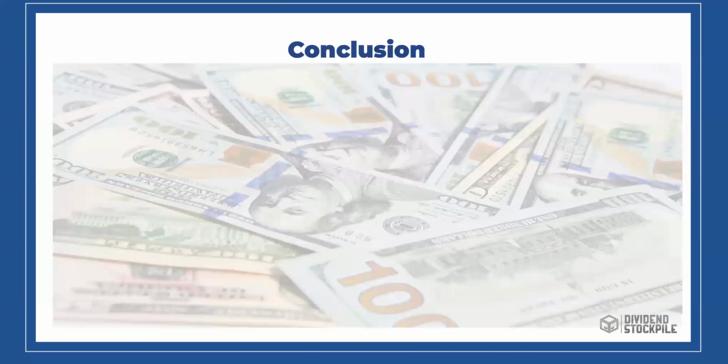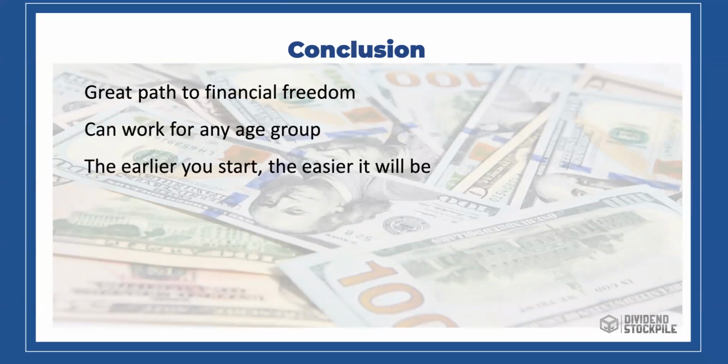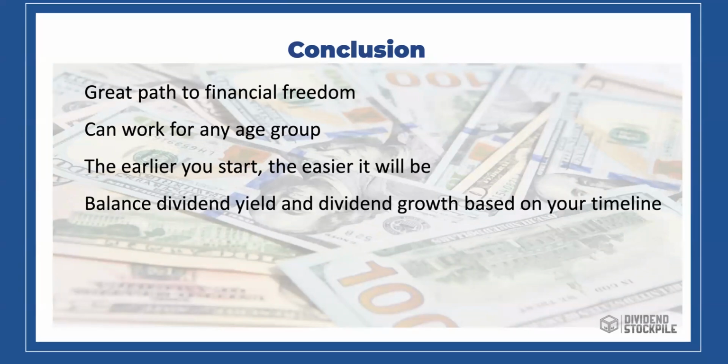So in conclusion, I wanted to talk about how dividend growth investing can be a great path to financial freedom for anyone at any age. Whether you're 25 or 55, there's a portfolio that would work for you in dividend growth investing. That being said, the earlier you start, the easier it will be, meaning the less money that you have to invest yourself, and the more your investments will grow over time without you having to do any of the heavy lifting. Always look for a balance between dividend yield and dividend growth based on your timeline.